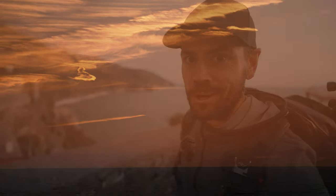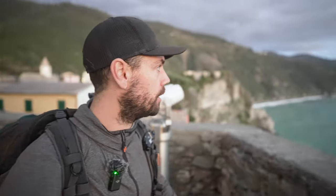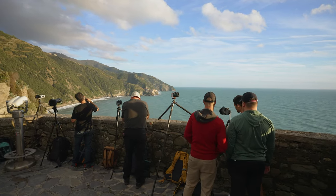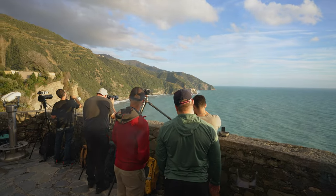And just like that, there goes the light. So, another fantastic sunset in view from this beautiful platform up here overlooking Manarola. And this is kind of a hidden spot as part of the Cinque Terre. This is definitely less busy than the other towns that we've been to, and something a little bit different.